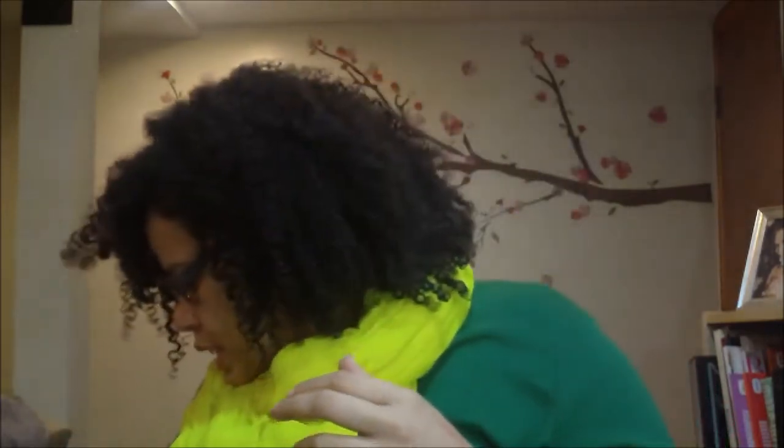And then for accessories, this isn't really an accessory, it's more of an article of clothing, but to me it's just a spring classic staple must-have, and that's an army green jacket. This is one of 2 that I have. The other one I have is more traditional. It's just a green army colored jacket, no big deal, utility jacket.